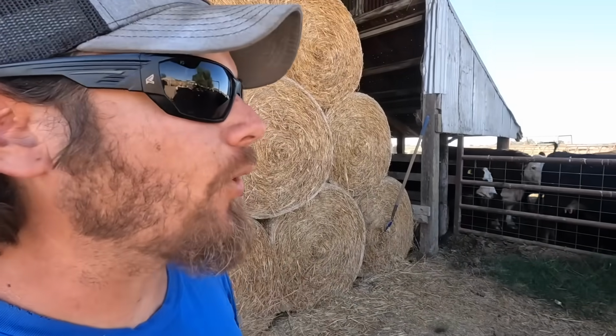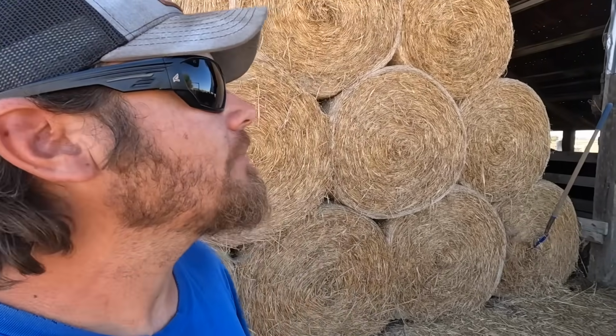I'm watching them all come in here. I've got 3 out of the 4 that I need. The last one is number 33, and she's a very cautious cow. She might be tough to get this way, but we'll see.